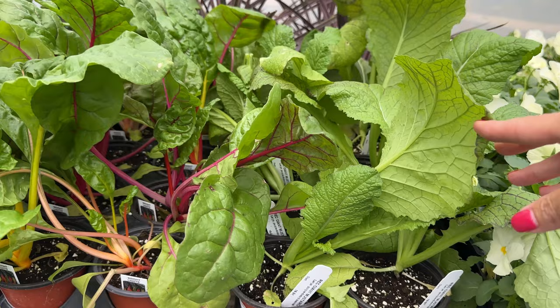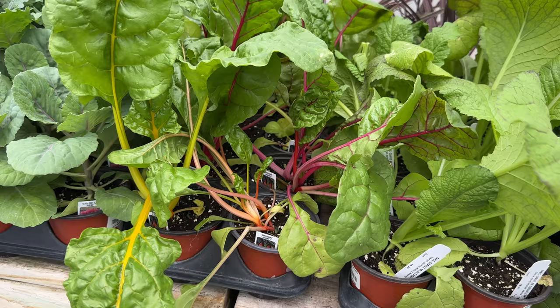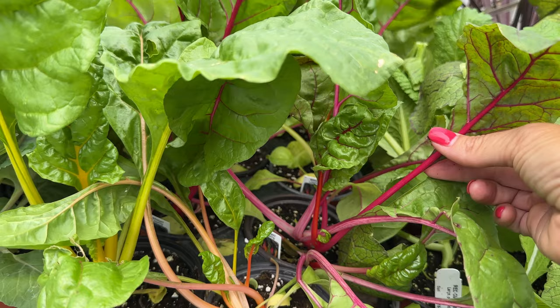Sometimes I get really surprised. This is a mustard, but just real green, and I have a lot of green, so I'm not gonna choose anything like that. And let's see, this one is a Swiss chard maybe, but I do really like this red veining. That's really, really pretty. So if you chose a rosy color of pansy or viola, that would be pretty right there.